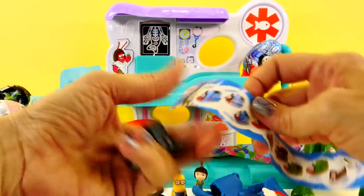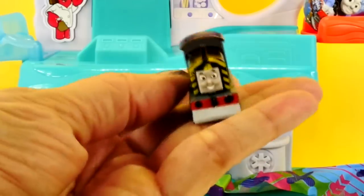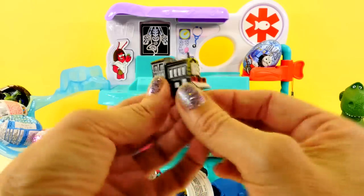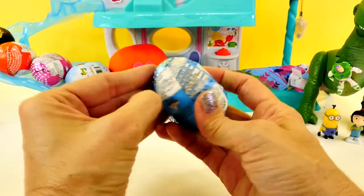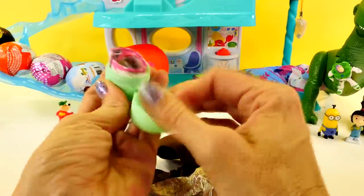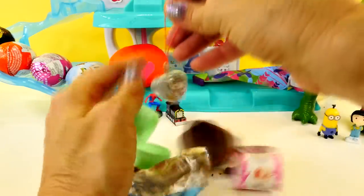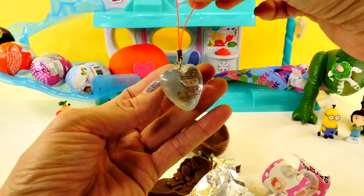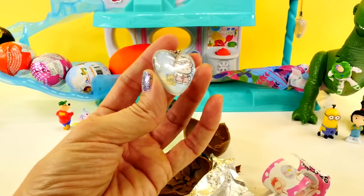You guys know who that is? It's Mavis. How cool is that? Love it. All right, on to another Hello Kitty egg. And we know it's another charm, but which one did we get? Aww, Hello Kitty is a little doctor. She's taking care of her teddy bear.